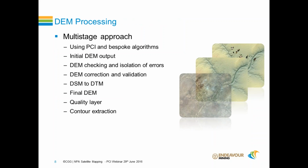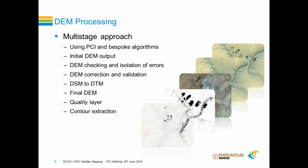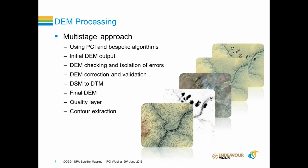So how do we do this? Well, we have been using PCI for a very long time now at NPA, but we also use it in combination with our own algorithms as well. We use PCI as the main output, and then run that through some other processing that we have in-house, particularly for the integration of the ground control. Those types of features can be done within PCI, but we have traditionally used a different processing chain which works well, and we prefer to use it in that way.